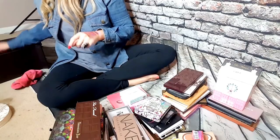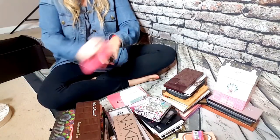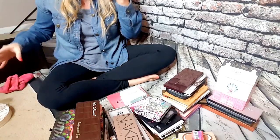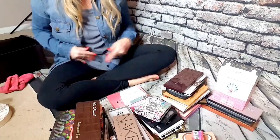It's gorgeous. I need to start using it more. I think I could come up with some really pretty looks with that. Making a mess everywhere. Okay, let's wipe all this off.